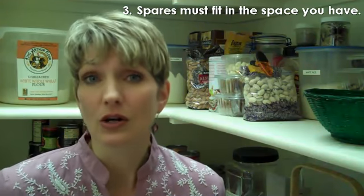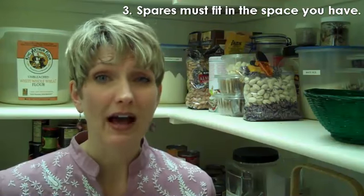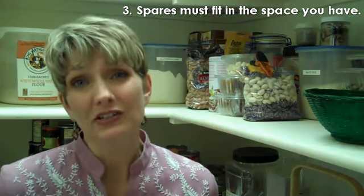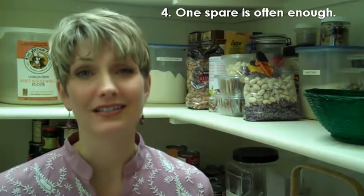Thirdly, your spares must fit in your space. So you need to be mindful of the space you have. If you have a tiny apartment or a really small pantry, you may need to shop more often and pass by some of those great deals because you simply don't have the storage. Always ask yourself when you're shopping, where am I going to store this? And lastly, you can keep in mind that often one spare is enough.